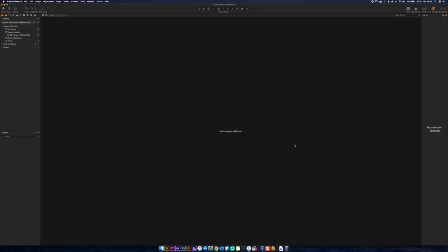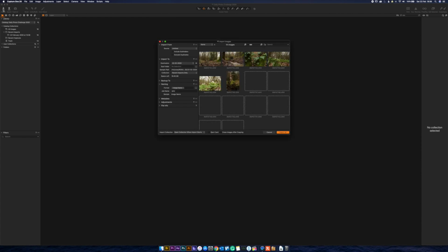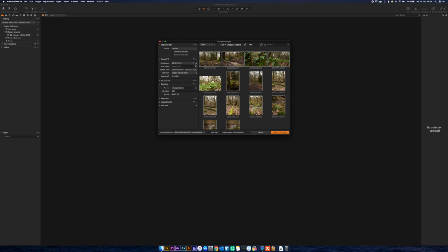Right, so we are now back in the studio. Let's import these photos and start editing them. I'm just going to do a very light edit on them anyway. So I use Capture One as my image editor instead of Lightroom and Photoshop. So here are the 14 images.